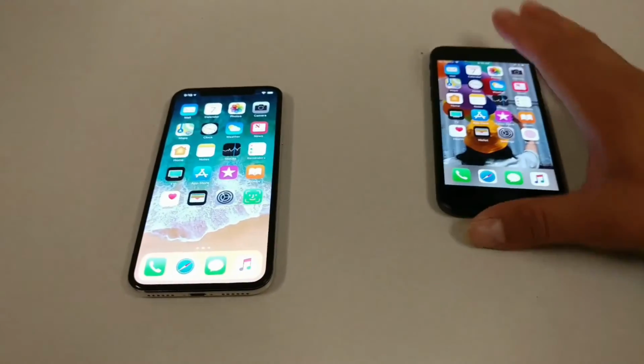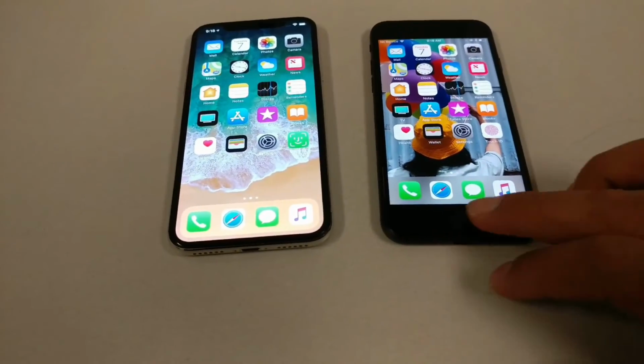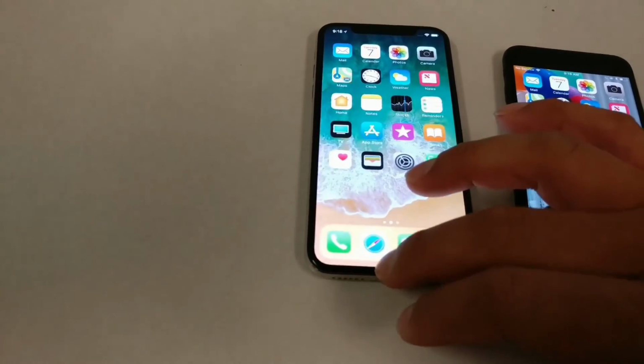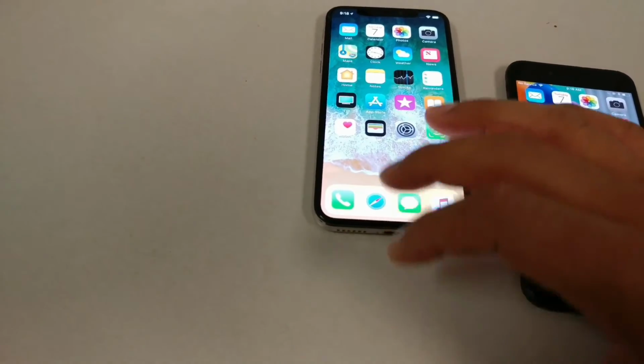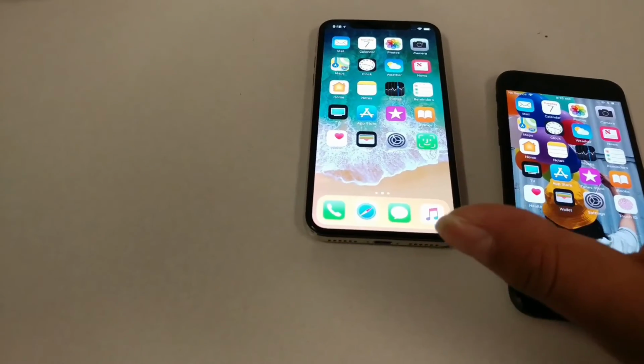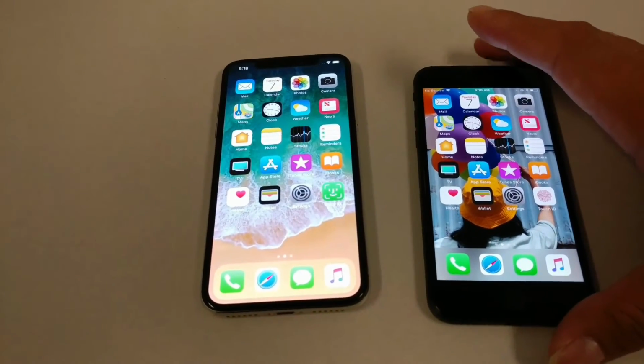Also, last thing I do want to mention, there is no more home button on the X. So if you're somebody who likes the home button, that is gone. It's going to be this little bar down here. The little bar itself is going to take you back to the home screen. So you go there, you touch the little bar, swipe up, gone. So that's a nice little feature that they did. They took away the home button altogether.